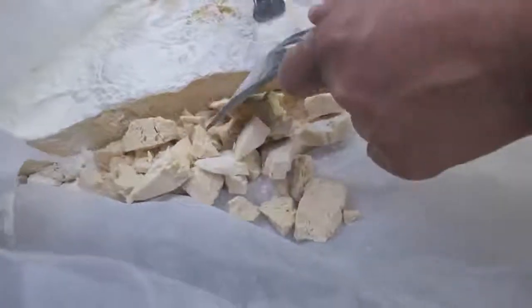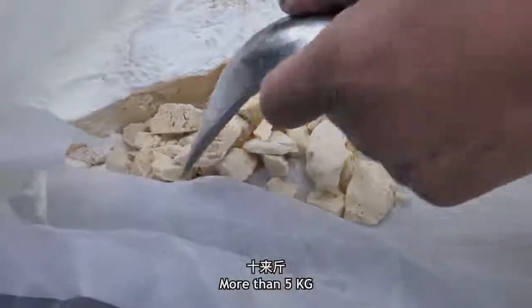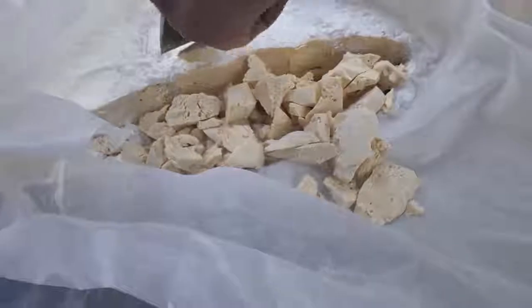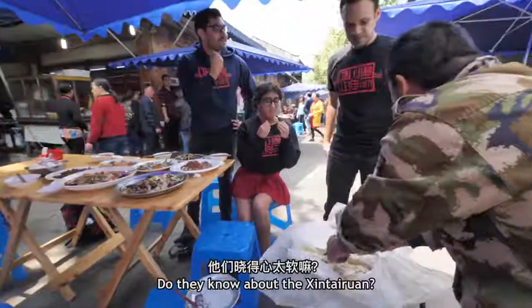Oh. It's really nice, hey? It's got a nice chew to it. You don't have to chew it for 10 minutes.